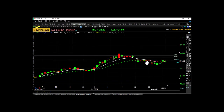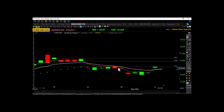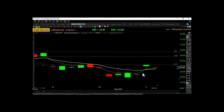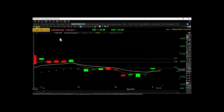All right, so we've made lower highs and lower lows right here. But yesterday's price action, we made a higher low and a higher high on the daily candle. We haven't taken out this pivot yet, this peak, this high right there. Okay, so we made a higher low, higher high, closing over a bullish cross. That's because the 3 is rising up through the 8 EMA, closing over a bullish cross over, see the dots, over the 17 EMA. Okay, not in an uptrend yet, still in a downtrend, but putting up a fight. All right, so there's SLV.